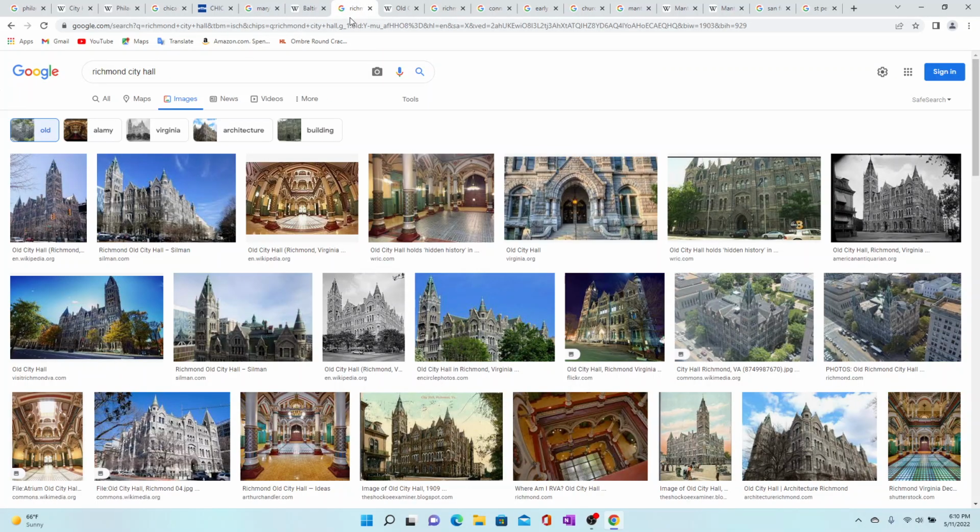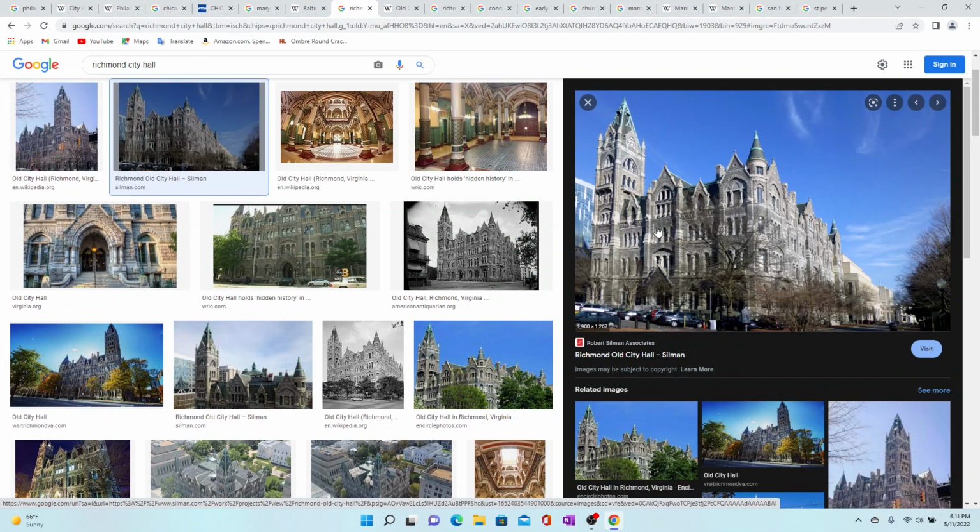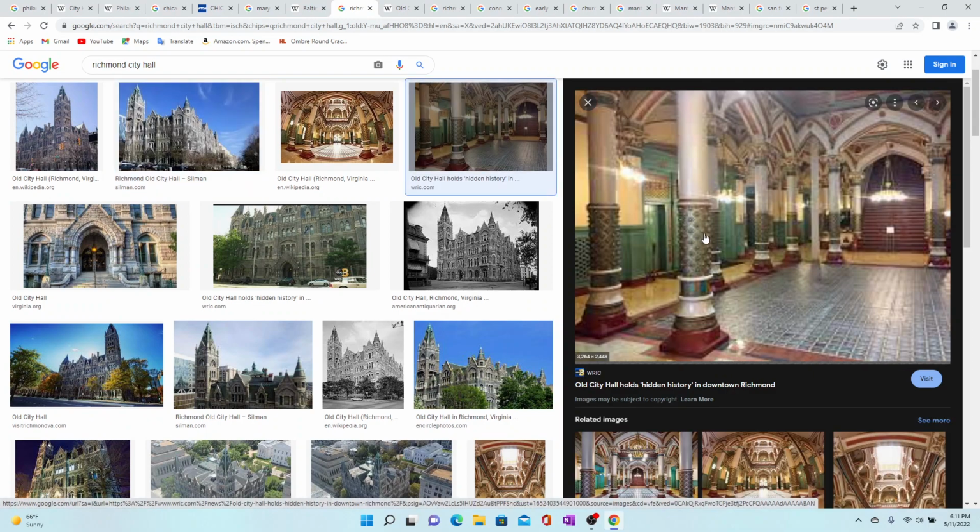Let's go to Richmond. This is an incredible building. Richmond City Hall. That's not really what I wanted. Just look at this. Look at the architecture. A picture of the inside. This is incredible.